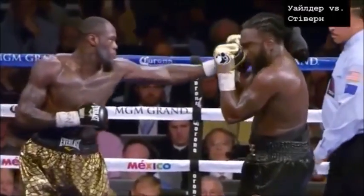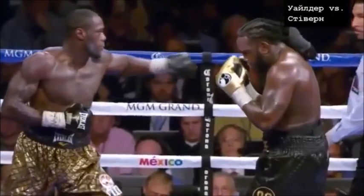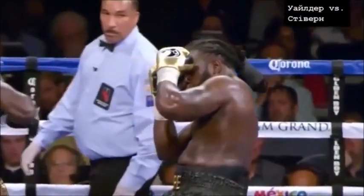Now here we see the jab which surprised Stiverne. And look at this right hand, look at the technique on the right hand, how he snaps his wrist at the end of the punch. Again, we see the jab. Now look at the power on this right hand, look at the technique and the leverage he gets as he snaps his wrist. Beautiful punching technique.